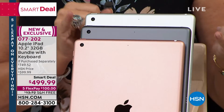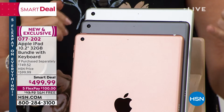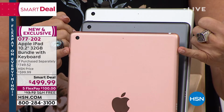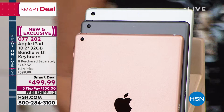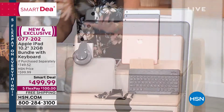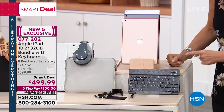So you start here. Do you want the silver? Do you want the space gray? Or do you want the gold? And it really is more of a rose gold, as you can see, but order it as gold. And then the other choice you're going to have to make is on the color of the case. But let me just go through some of the things we're including while I'm right over here.